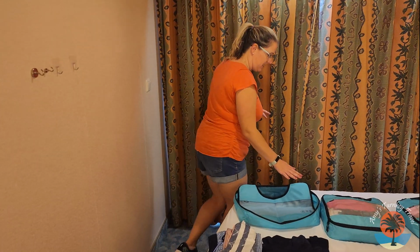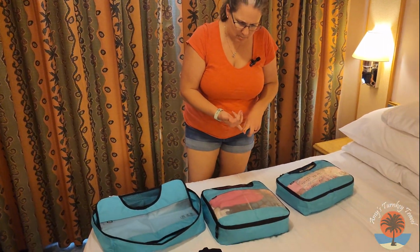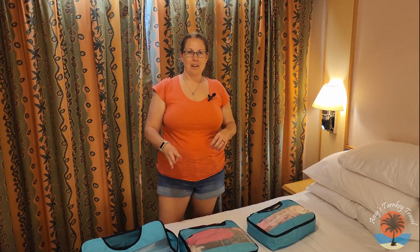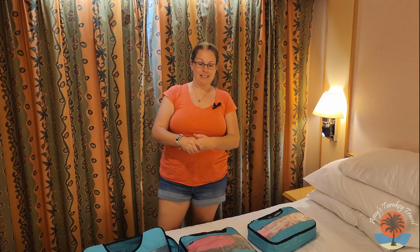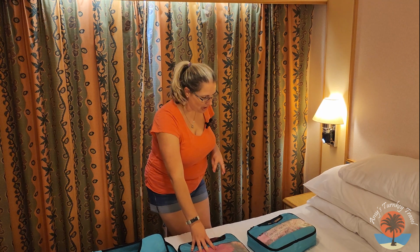So in mine, I included my underwear as well. So I've got 2 bathing suits, 8 shirts, 3 pairs of shorts, my jeans, and what was the last thing I put in there? I think I even put a sundress in here.